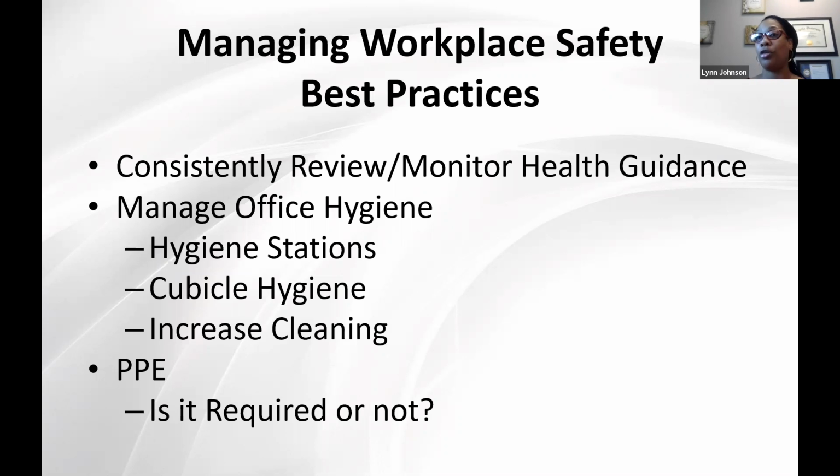And another thing, cubicle hygiene. How many of us work in cubicles or in close proximity to other people? Yes, Sherry raised her hand.